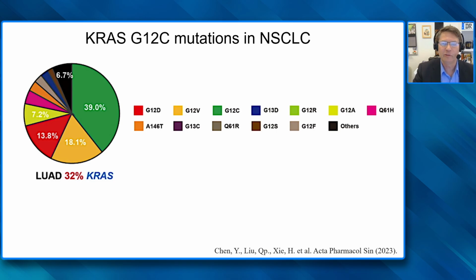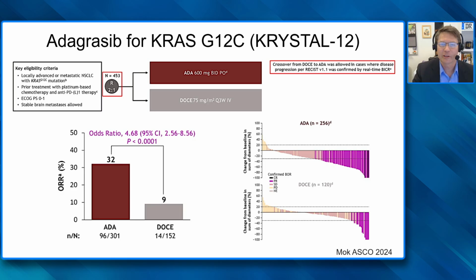I'll point out that KRAS G12D is often less smoking associated and has the same challenges about targeting. Now, the G12C inhibitors took advantage of the cysteine residue. The cysteine residue allows covalent binding of small molecules and therefore targeting. So that was easier to target. And there are 2 drugs that have been used, adagrasib as well as sotorasib.